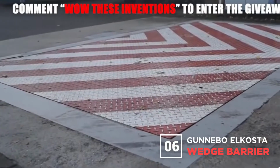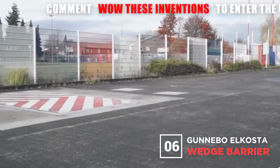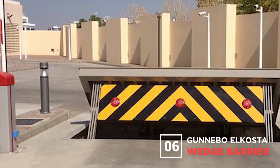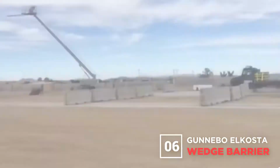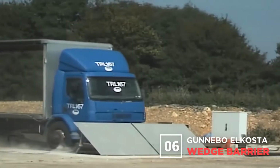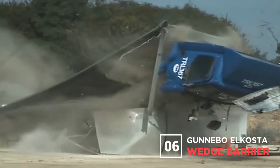The reason that this wedge barrier is so strong is not just because of its material construction, but in how it's raised and put at an angle. A perpendicular barrier can be bowled over or gone over with the right amount of force or weight, but with a wedge, it's not that simple to get over, as it's piercing your vehicle instead of just ramming into it. Thus, it stops the vehicle in its tracks and does maximum damage to ensure that no one is getting past it.